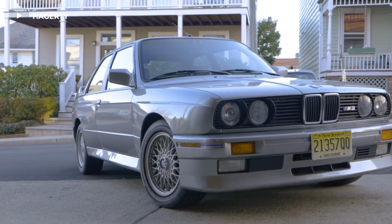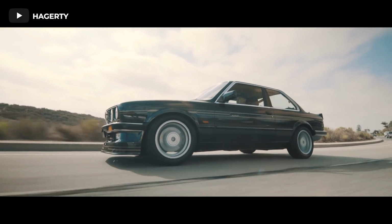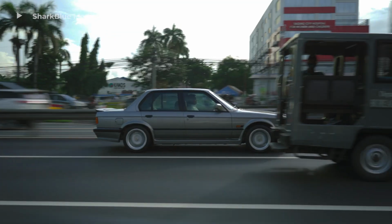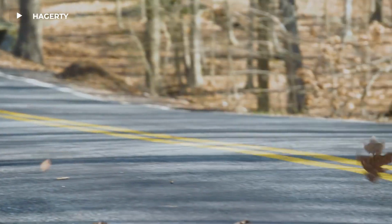BMW was a niche car manufacturer facing difficulties in the early 1980s, especially in the United States, where it never reached 40,000 units sold annually. But the elegant and consistent lines of the 3 Series sedan, the inline 6-cylinder engine, and a sporty yet comfortable suspension multiplied sales and laid the foundation for what the brand is today.